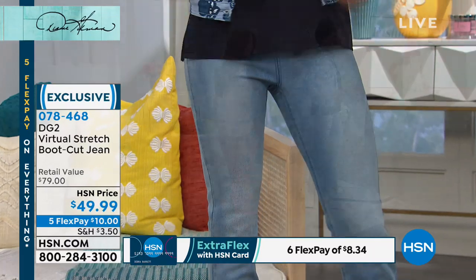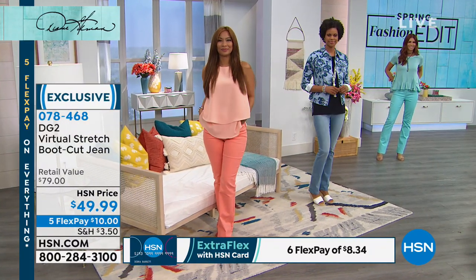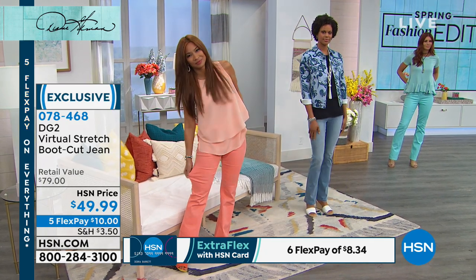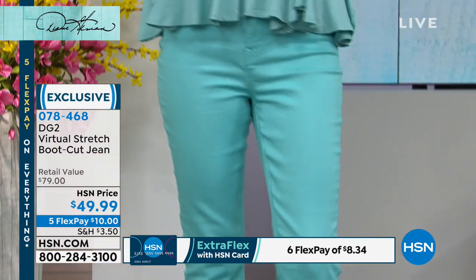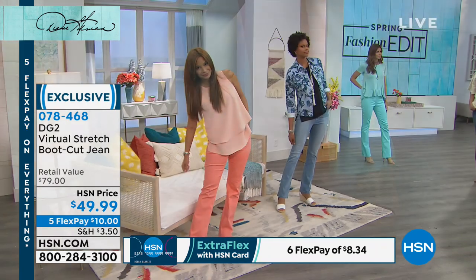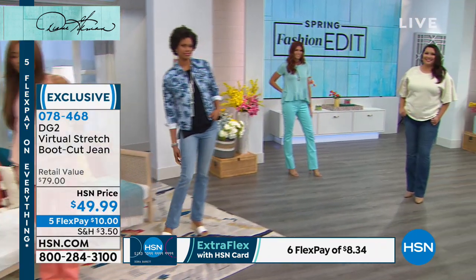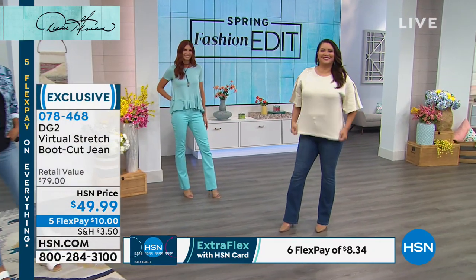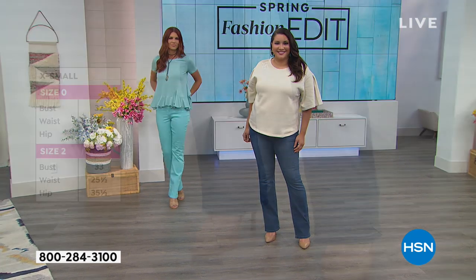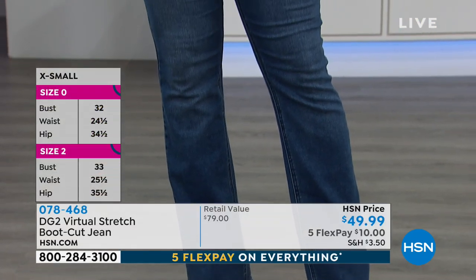2 through 16, 16 women's through 24 women's. Like Diane always does, or whenever she can, she gives you custom inseam length. So ladies, that means you don't have to go to the tailor. You don't have to order an inseam that doesn't fit the length of your leg. Petite is 29.5 inches, average is 31.5 inches, and tall is 33.5 inches. Huge customer pick already. In fact, this is a 4.3 star rating.